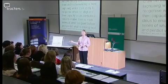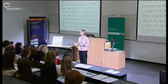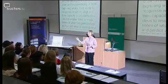So I'm going to demonstrate these two aspects with this passage, and I want you to read this passage to the person next to you.